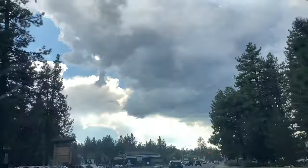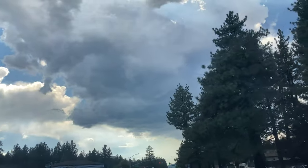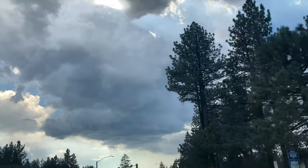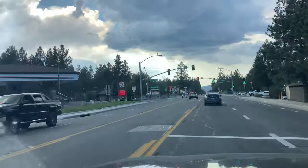For right now, but take one more look at this cloud. But yeah, that's the first time I saw flames, and they're on this side of the mountain. That's not good. All right, you guys, please keep us in your thoughts and prayers. Keep all of the town in your thoughts and prayers.